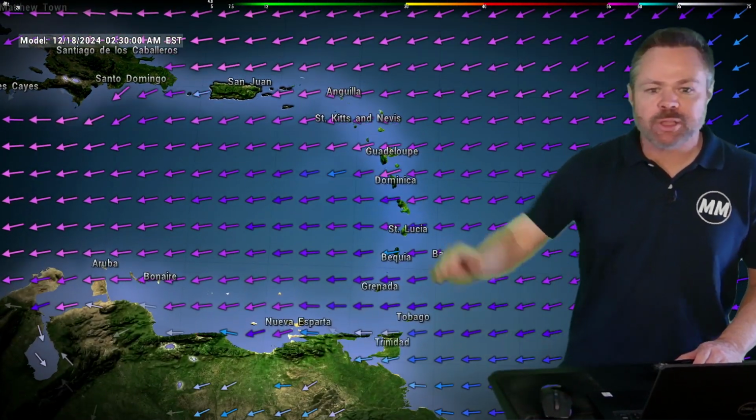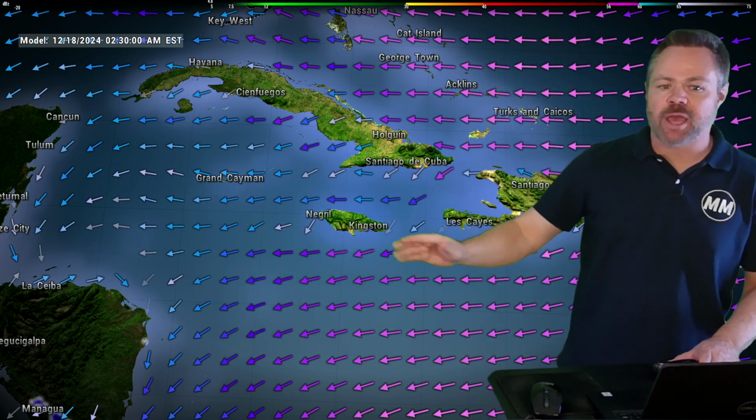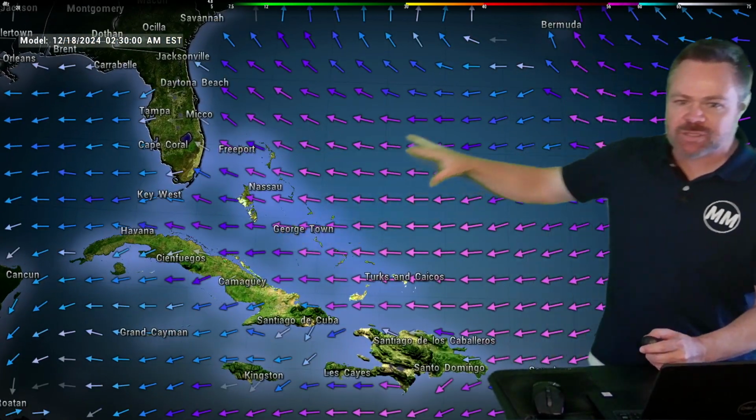And this really goes through the northern half of the Lesser Antilles, slightly weaker for the Windward Islands. Fresh winds for the ABC Islands, Aruba, Bonaire, and Curacao. Winds will lighten up a bit in the Western Caribbean, so not as much for Jamaica, the Cayman Islands, Central America, and Quintana Roo. But again, as I mentioned, active winds.